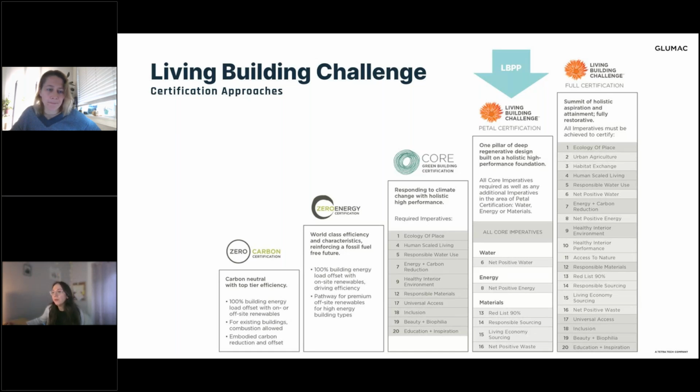So we'll go through here a couple of the different pathways to pursue Living Building Challenge certification. These first two are zero certifications that we'll talk a little bit more about later. And these three here are three certification approaches project teams can take. The first is core certification, which is sort of the base level of certification with 10 core imperatives. Where LEED has credit categories and prerequisites and credits, the Living Building Challenge has petals, core imperatives, and imperatives. So we have these core base level required imperatives here for the core certification.